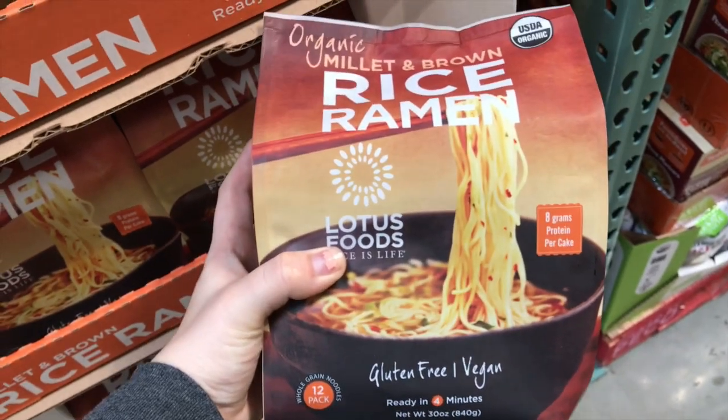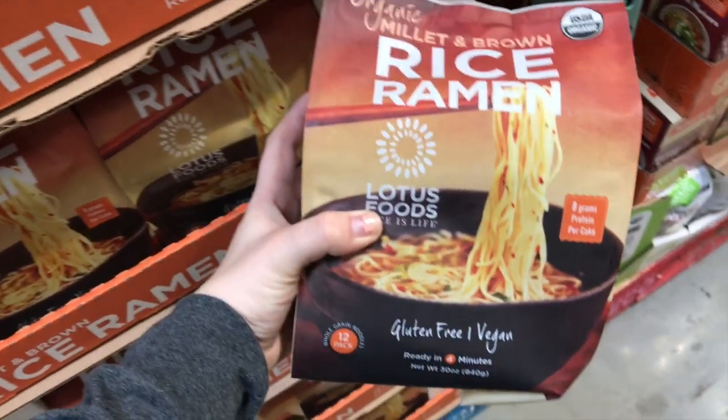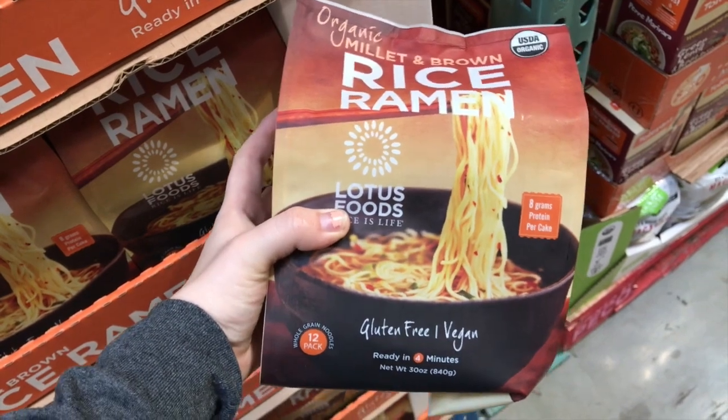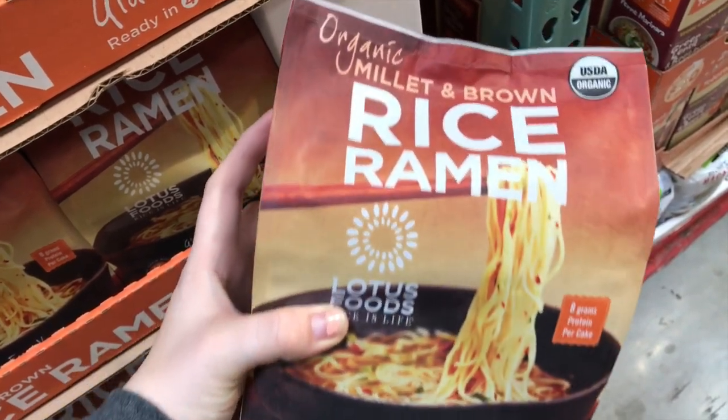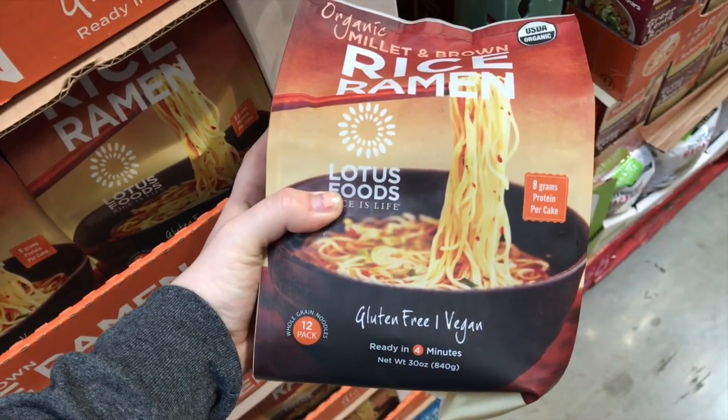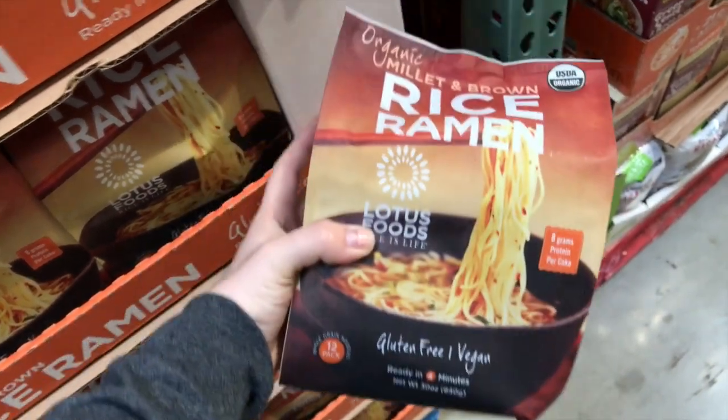In college like me, you love ramen, and here is an alternative to the really, really terrible sodium-filled packets that you get at the regular store. They're like 10 cents. This is millet and brown rice ramen, gluten-free, vegan, whole grain noodles, 12 pack.